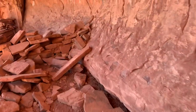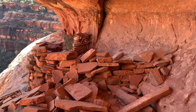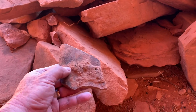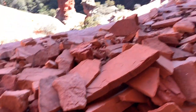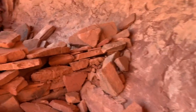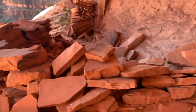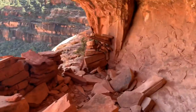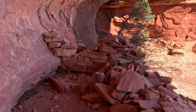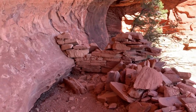So, as I mentioned before, there's the main ruin, and there's a second room right here. Nice piece of pottery right there. Nope. For those of you who follow my videos, you look for mortar. And there's original mortar right there, telling you this site is original. I don't see any artwork up here.